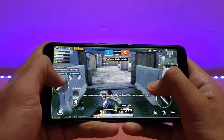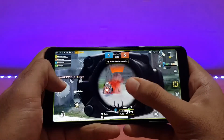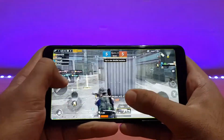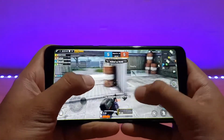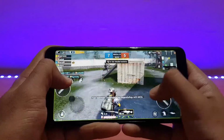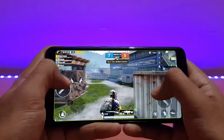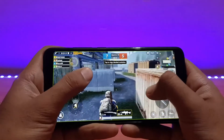Only one thing which I noticed in PUBG was a slight line on the four corners of the display, a slight greenish color line. That was not there in the previous build, and I don't know why it is appearing now. It was not there in other ROMs too, but in this ROM it is there, a very tiny line as you can see on the display.